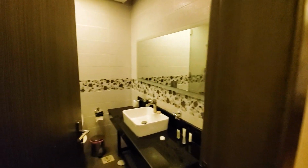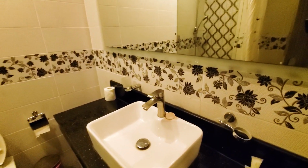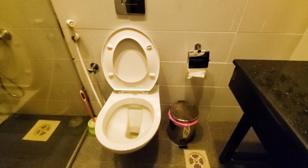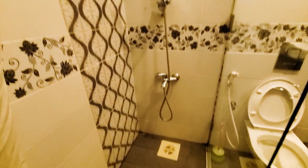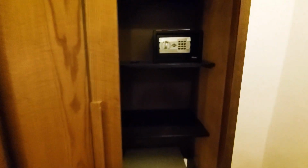When you enter the hotel room, you stick your key card there and it turns all the lights on. Let's take a look at the bathroom. So, standard issue sink, nice size sink, of course. They give you a bar of soap also. You have a toilet as well, trash can, and you have the shower. They give you some extra towels there too. Not so bad shower head. Then you have a safe in the room for all your valuables, in the closet space.